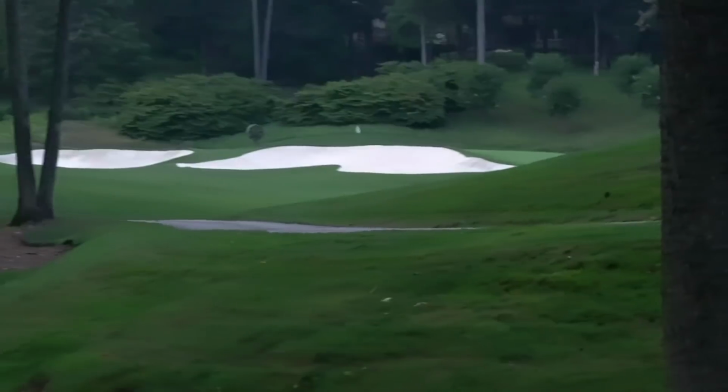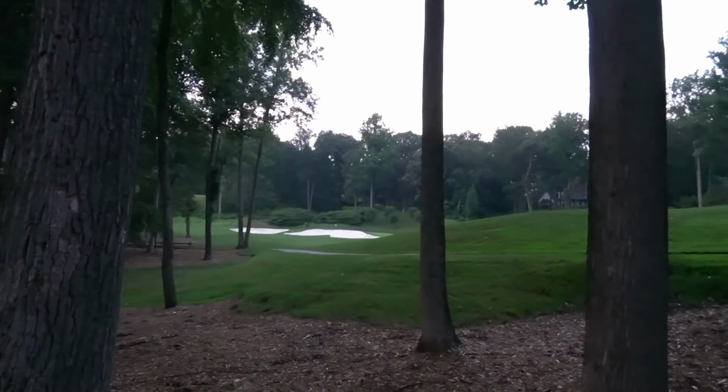All right guys, so I pulled that one left a little bit and you can see it came down through here and so I ended up right here. I do have a shot. It's 155. Gonna be playing a 9-iron through that gap right there, the tight draw.